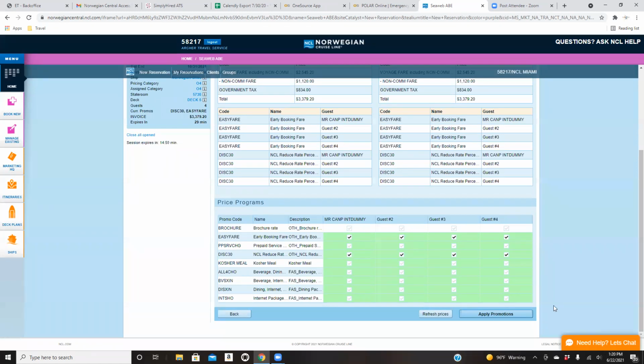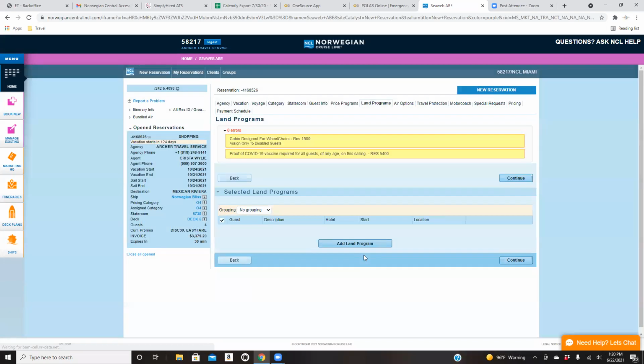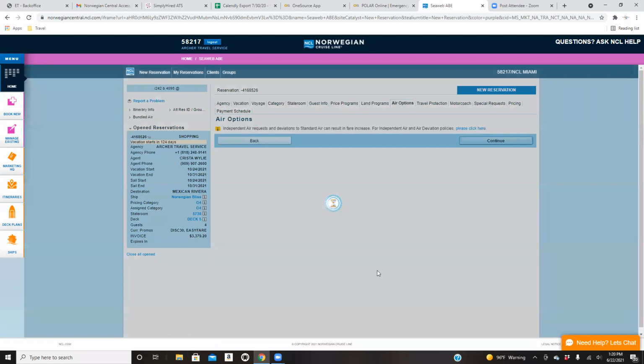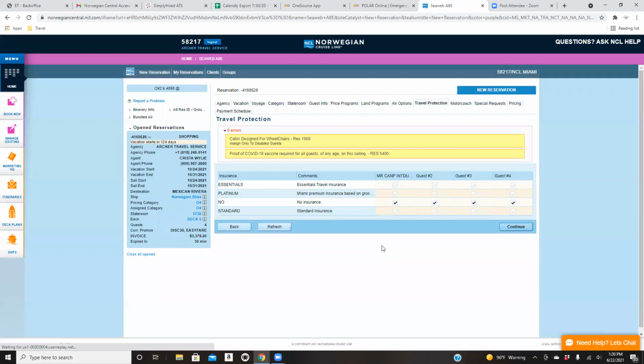This just, again, has to do with the pricing. You can add on land programs if you'd like, which are usually excursions. You can add air for these. Usually, with some cruise lines, you can't add the air until after it's booked, but you can bundle the air. Then you can add travel protection here.